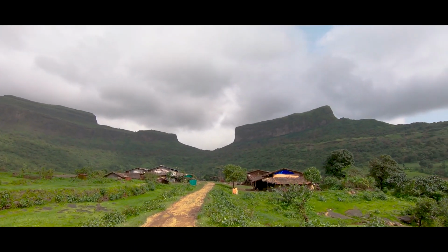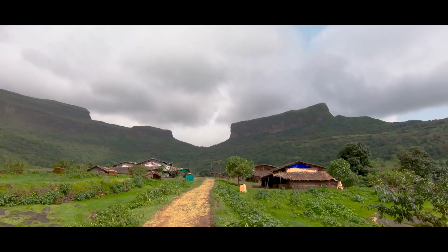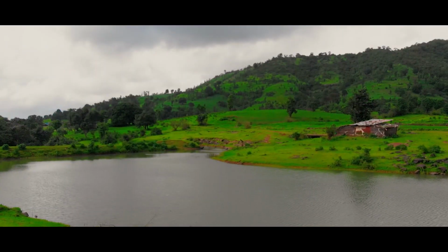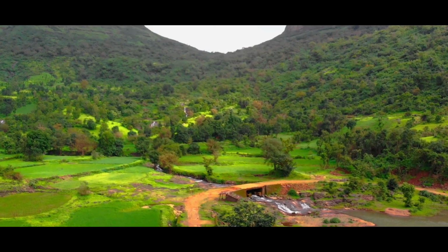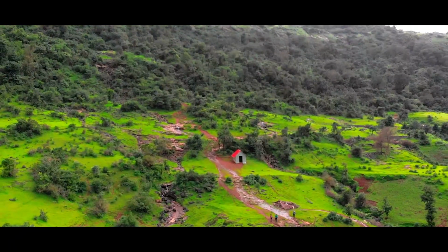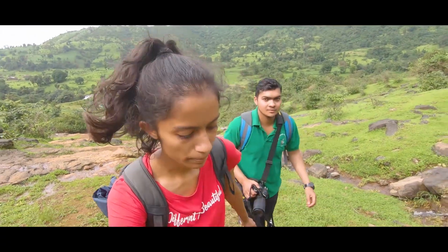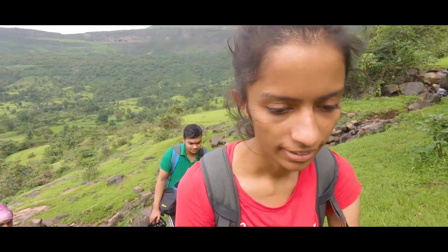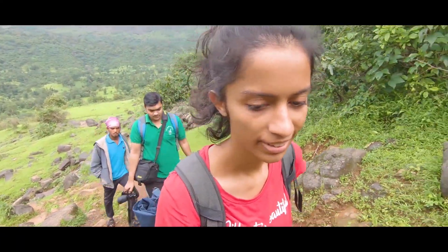One is Harihar. Our final destination is here. So we have started hiking up, and the last village that we passed is called Pada actually. Pada is a little smaller than a village, and its name is Harshewadi. It will take us around an hour to reach the start of this trek.